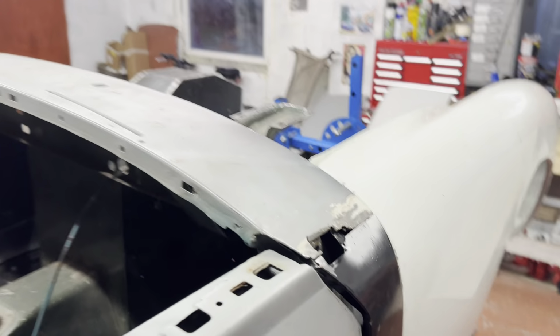Down in here somewhere, where my finger is, down there, which I haven't put through yet. Felt it didn't really need that to get it positioned. So that one went on pretty well, and this side is pretty much done.